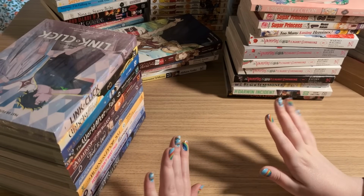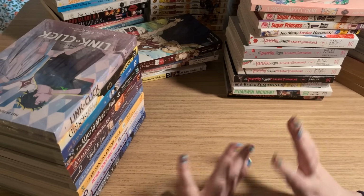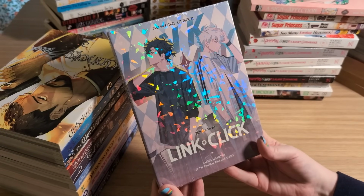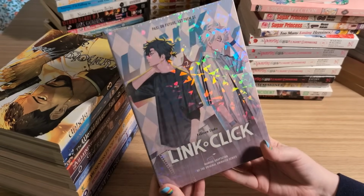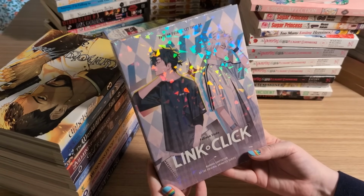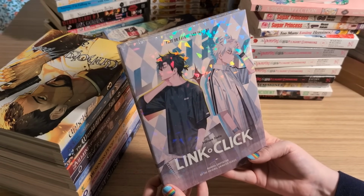Okay, now we move on to the manhwa series. So first off we have Link Click Volume 2. It still has that really nice, neat sort of hollow effect on the cover. I was a little grumpy.